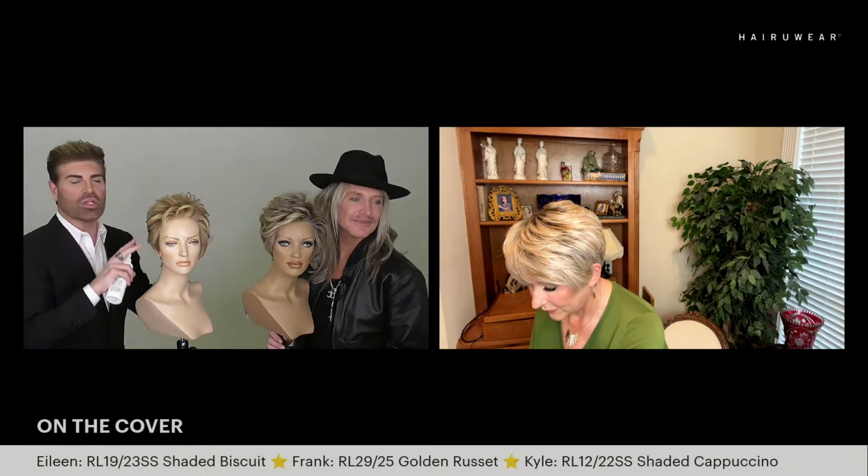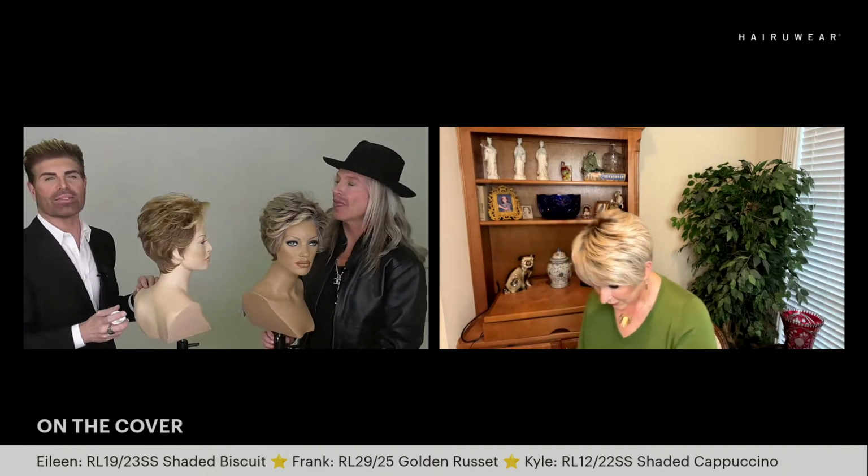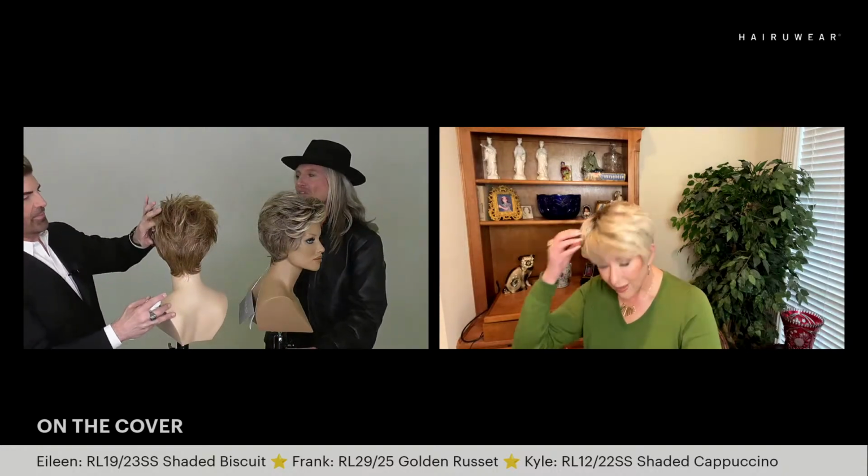That's got the deeper root and those nice platinum-y, beigey highlights in there. I love that one too. I am showing on the cover the RL 2925. This is called Golden Russet, and this was one of Raquel's favorite colors. It really was, wasn't it?